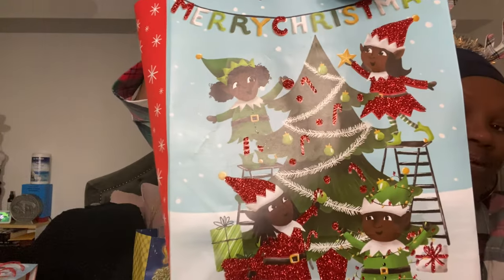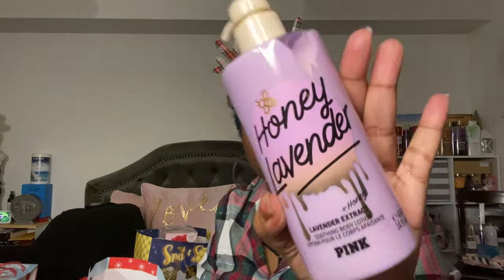All right, y'all. That was the end of that bag. So let's go to the next bag, which is this pretty one right here. OMG. All right, so what do we have in here? All the items that I have in here is from the pink line of Victoria's Secret. So the first thing we're gonna pull out is my honey lavender. I did not get the oil in this or the other one that I'm gonna show y'all, but I do have the body wash and honey.